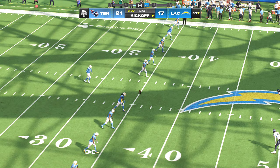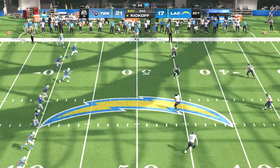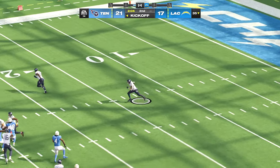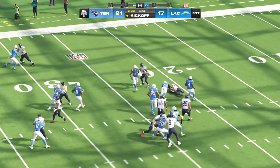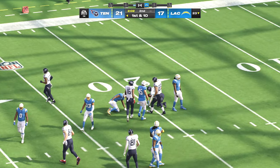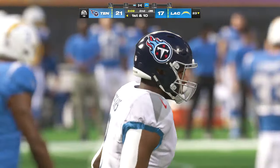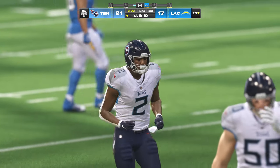Now after the Dicker score, he's back out, ready to send it away. And makes it across the 20 as his guys will set up shop at the 23-yard line. Here's Tennessee, ready to begin this drive offensively.